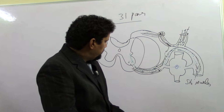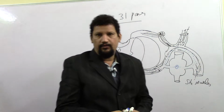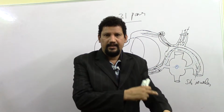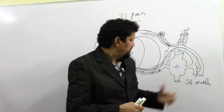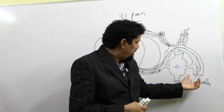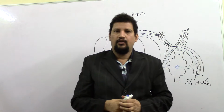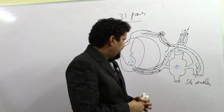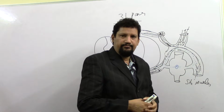This ventral ramus of all spinal nerves will supply the trunk, anterior lateral part of the trunk, upper limbs and lower limbs. To innervate the upper limbs and lower limbs, the ventral rami of the lower cervical and thoracic, and the lumbosacral region will form plexuses known as the brachial plexus, and the lumbosacral plexus for the lower limb and pelvis.